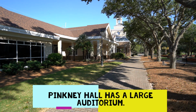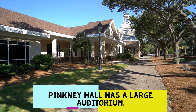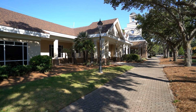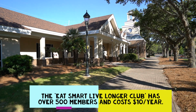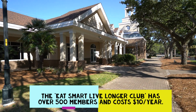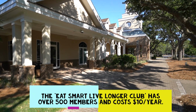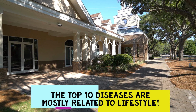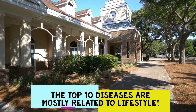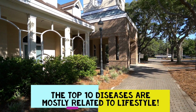And here's Pinckney Hall, where they have a large auditorium where not only do all the political candidates circulate through at election time, but where they also have large club meetings like the Eat Smart, Live Longer Club that has over 500 members. It's fantastic. Only costs $10 a year, ladies and gentlemen. I've been pleased to have been a guest several times. Their program is so outstanding, where you learn things like the top 10 diseases are all lifestyle and diet related. They help each other and all of us to eat better and live longer.